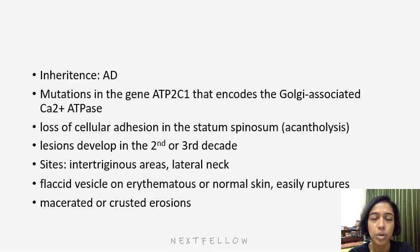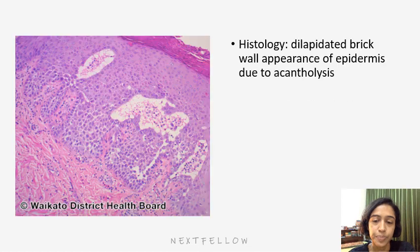So Hailey-Hailey is a disorder with autosomal dominant inheritance. It is due to a mutation in the ATP2C1 gene. This encodes the calcium ATPase enzyme. So this causes loss of cellular adhesion in the stratum spinosum, thereby causing acantholysis. The lesions occur usually in the second or third decade of life, and they're usually in the folds, so the intertriginous areas and the lateral parts of the neck. The flaccid vesicles are seen on erythematous or normal skin, and these easily rupture, causing macerated or crusted erosions. The histopath shows a dilapidated brick wall appearance of the lower epidermis, as you can see here. That's because of the irregular acantholysis.